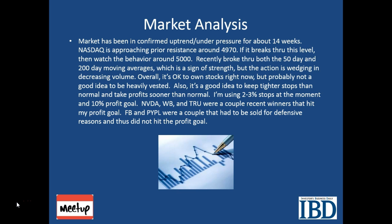Okay, for the market analysis. We've been in a confirmed uptrend or an uptrend under pressure for about 14 weeks now, and that's a long time. This is one of the longer uptrends that I can remember since I've been following the market really closely the past 2.5 years. The NASDAQ right now is approaching some resistance that it hit before around 4970, and if it breaks through this level, then the next level to watch for is going to be the 5,000 level.